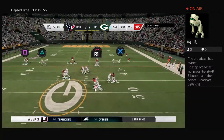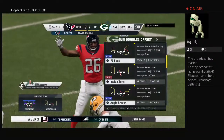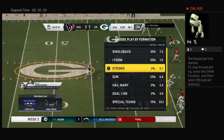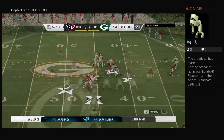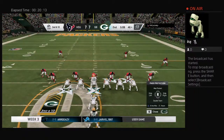Throwing again on second down. Rodgers, nowhere to escape, and he goes down. Oh, my goodness. Was that a defensive back that got to him with the pressure? Oh, look at the former defensive back. You're all smiles up here. I hope everybody can hear my smile on that play.